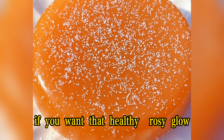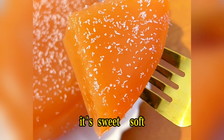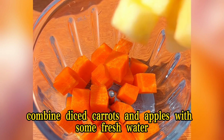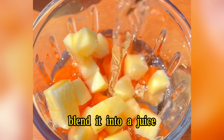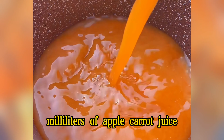If you want that healthy, rosy glow, make yourself this apple and carrot cake often. It's sweet, soft, chewy, and refreshing. Combine diced carrots and apples with some fresh water. Blend it into a juice, then strain to get 300 milliliters of apple-carrot juice.